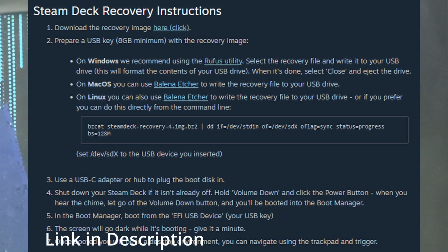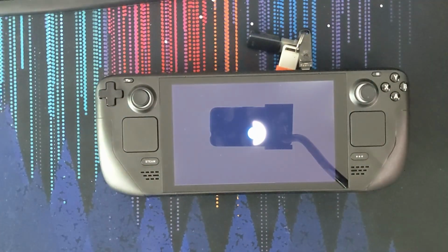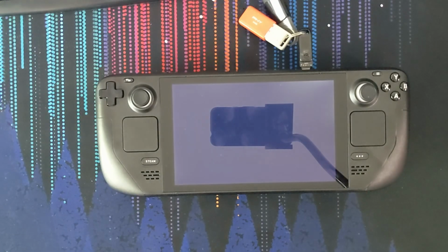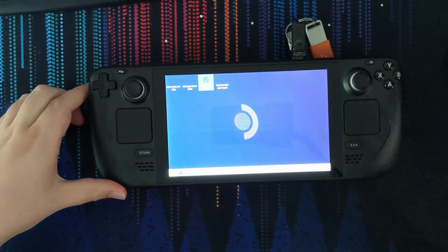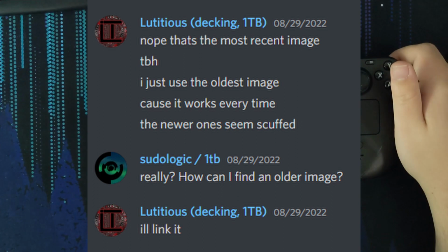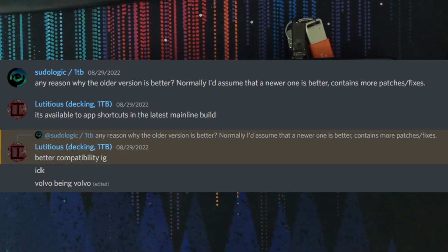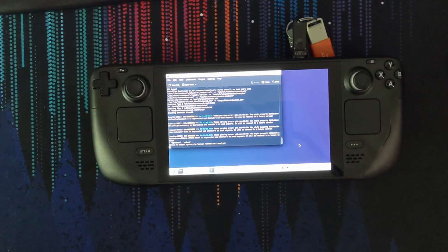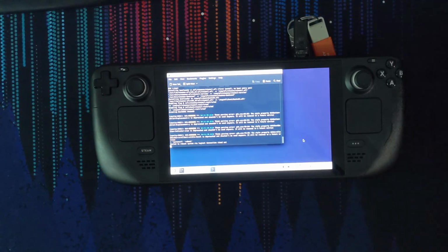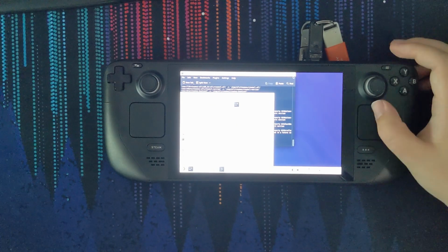Valve has a download for SteamOS 3.0 on their website, though I ended up grabbing an older version. See, when I first tried to flash the latest release of SteamOS, my device got stuck in an update loop, failing and then re-attempting to update every few minutes. I later turned to the Steam Deck Discord, where I was advised to try an older version, and they gave me a link so I could download the very first build that Valve offered. Ultimately, this build is what worked for me. I would say that you should try to use the latest build first, and if it fails, you can fall back on the older versions like I did.